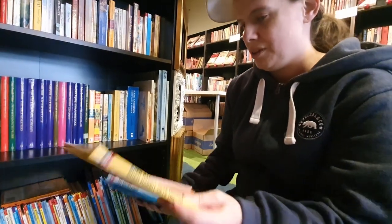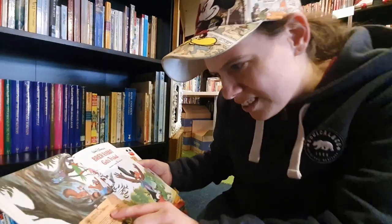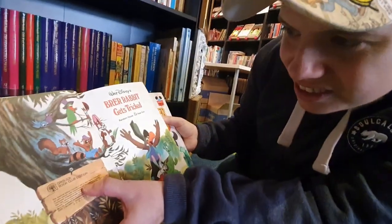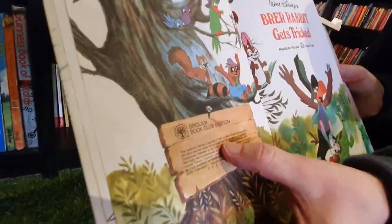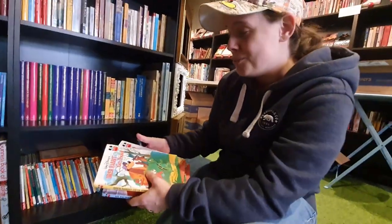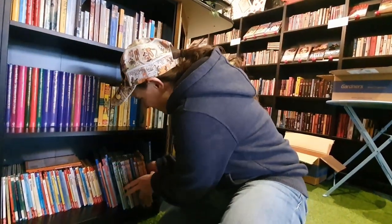Shall we see how old these are? Let's see if it says in here. Oh yeah, it's there. It says 1981. I don't think you can see it on the camera, though. It's pretty small. It's 1981. See, when I was a kid, these are the books we had.